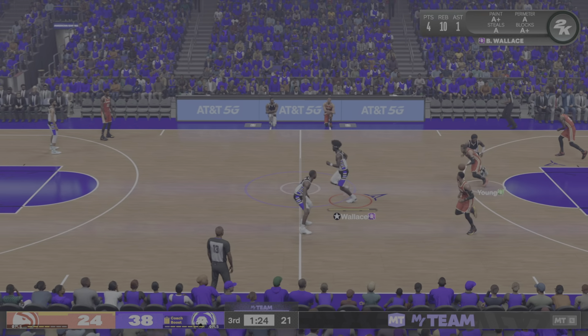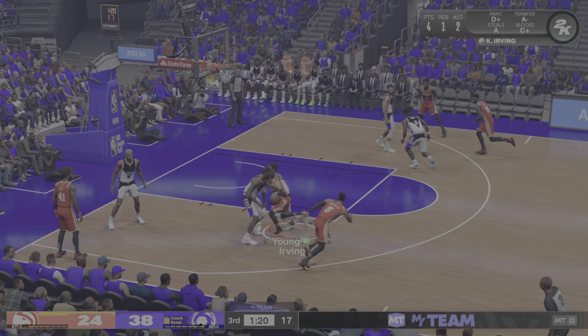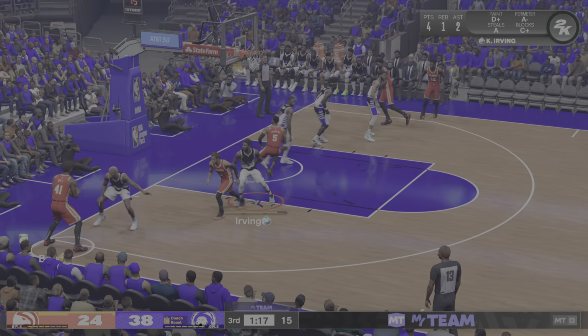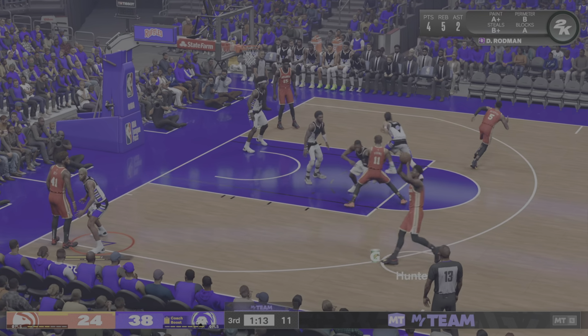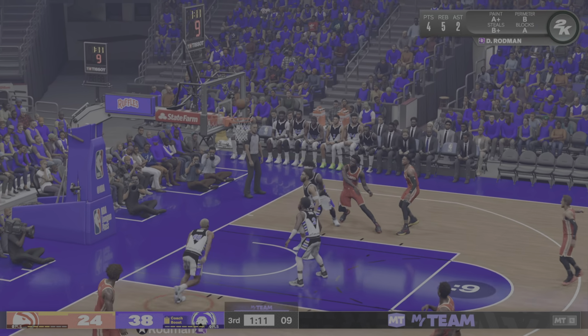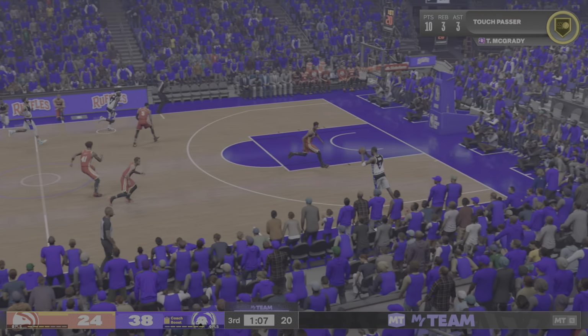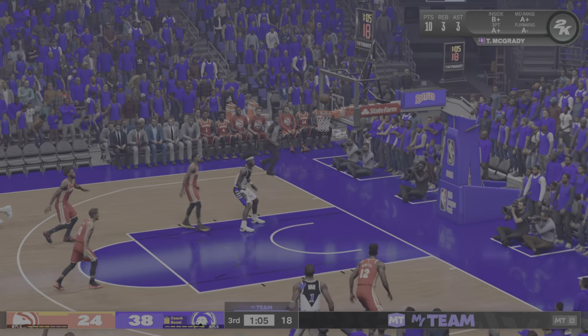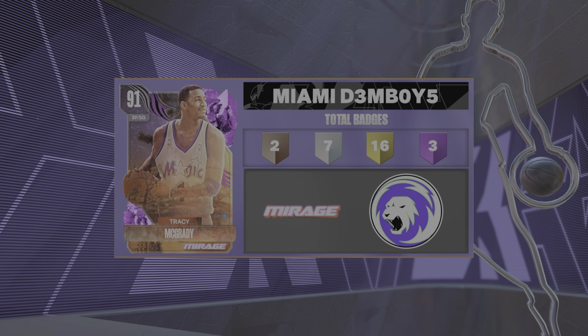1:25 left in the third quarter. Rodman's gone 50% so far, 2 of 4 shooting. Young with the ball. Now McGrady defending. Pass to Hunter. Launches a 3. And it's Miami with the rebound. Rodman's got his 6th rebound on the night. And that one's good. McGrady. Yeah, letting it rip. They're just having fun right now. Yeah, offensively, they've just been rolling. Impossible to stop.